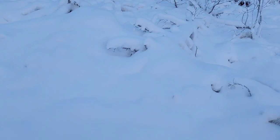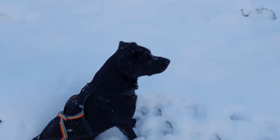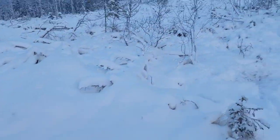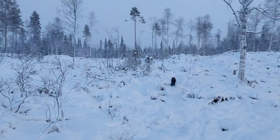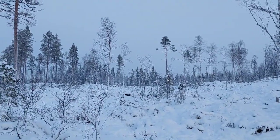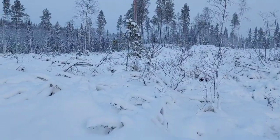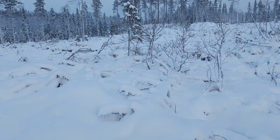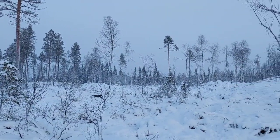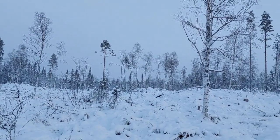Elmer. Sit. So I'm going to release him and he's gonna clear this one. Go. So now he's going away. He already knows where it is. He saw it drop, so it can't be hard for him. For me, on the other hand, I already forgot which tree I was shooting at. But it's up here, and he's going to get that.